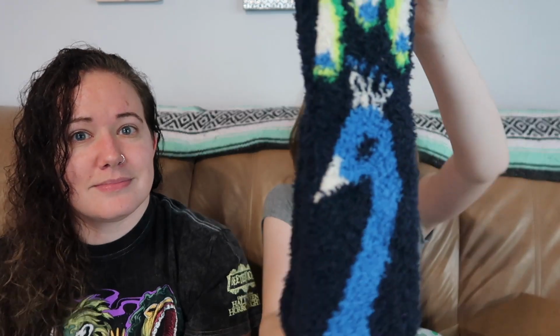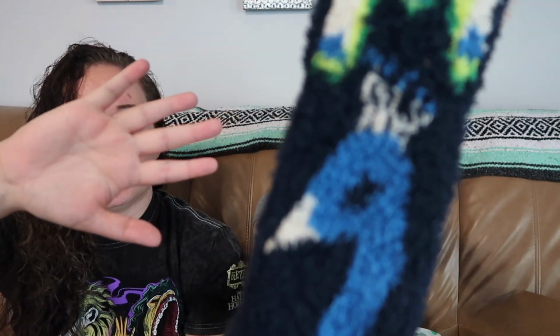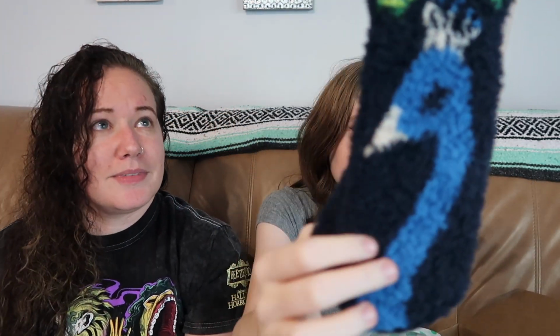Peacock socks. They're fuzzy too. Where are they from? Looks like Old Navy or something. Yeah, that's what I was thinking too. Old Navy cozy socks. Cool. Rad.